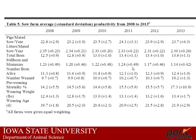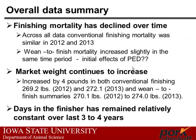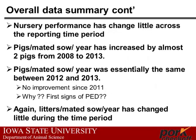As you might expect, we increased the weaning age, as I mentioned earlier, by a little over 2 days. The weaning weights have correspondingly increased from 12.4 in 2008 to 13.4 in 2013.